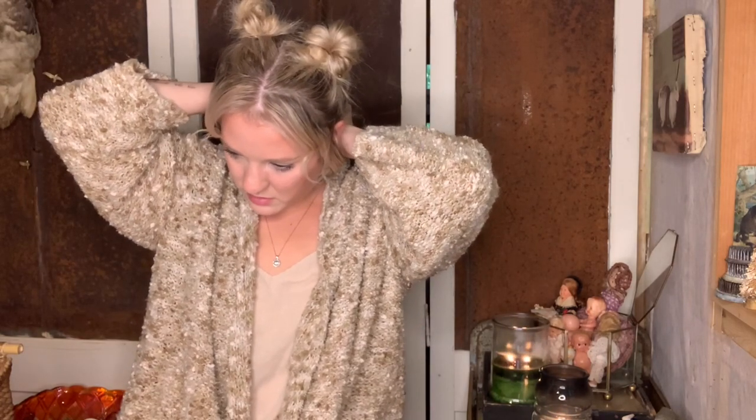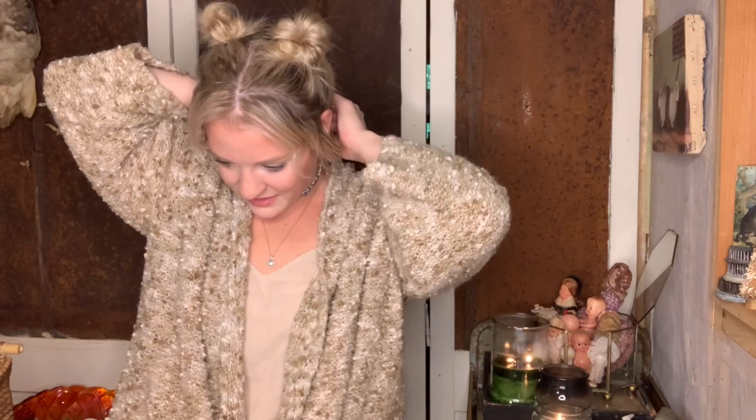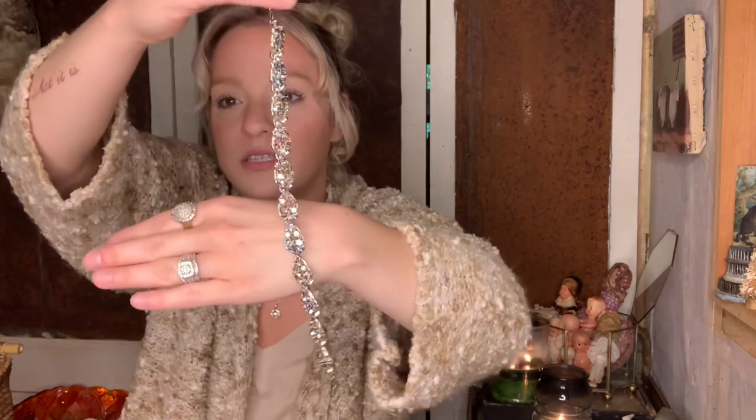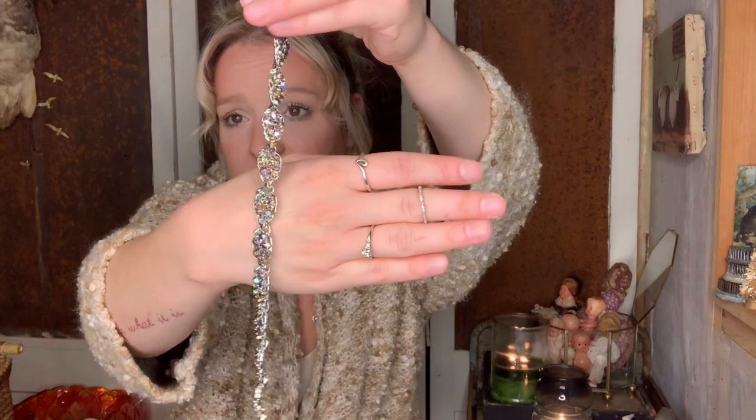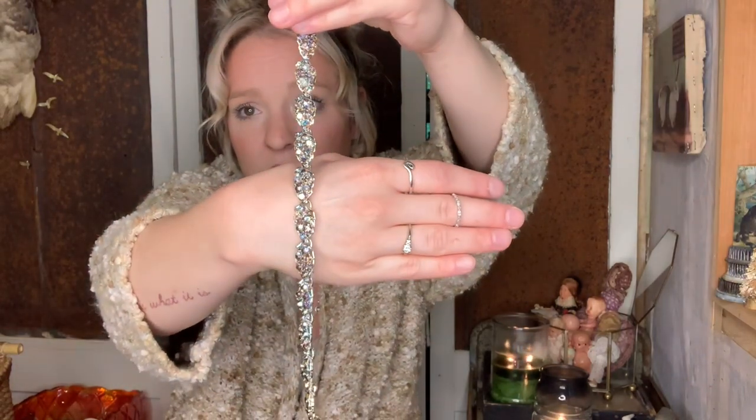I'm gonna try it on, obviously. Like, look at that. It is so pretty. The way it catches the light. I love this piece. But I have a lot of things, so it may be available on my eBay. Just keep an eye out. But look at that. Stunning piece. I didn't see any maker's marks on it, but so pretty. And it's not missing a single rhinestone. Beautiful.